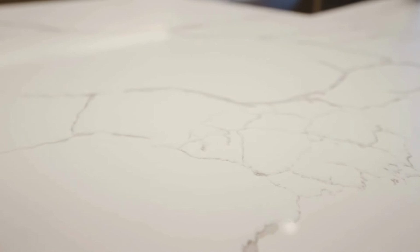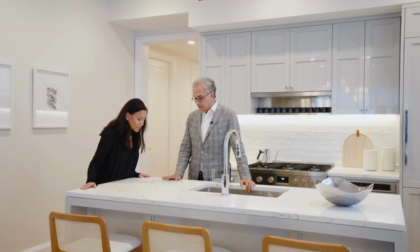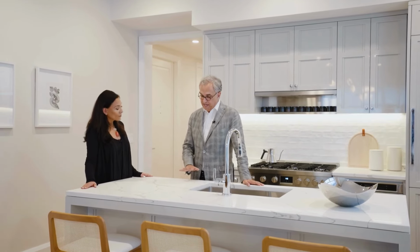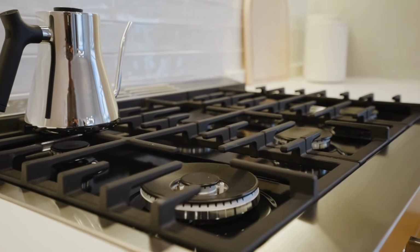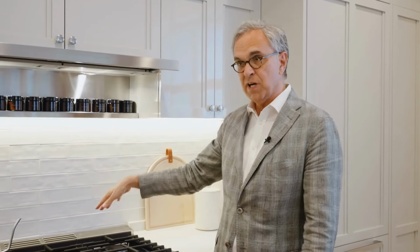This material, it has a fresh, very contemporary look to it. I think a lot of people are going to think this is marble, but it's actually a composite. And that means that it stains less easily and it scratches less easily than marble. 6-burner stove, no hood. It's important for the kitchen to sometimes disappear, but there is a hood here. When you pull this out, the fan comes on, the light comes on, and you can do proper cooking as you would in your house.